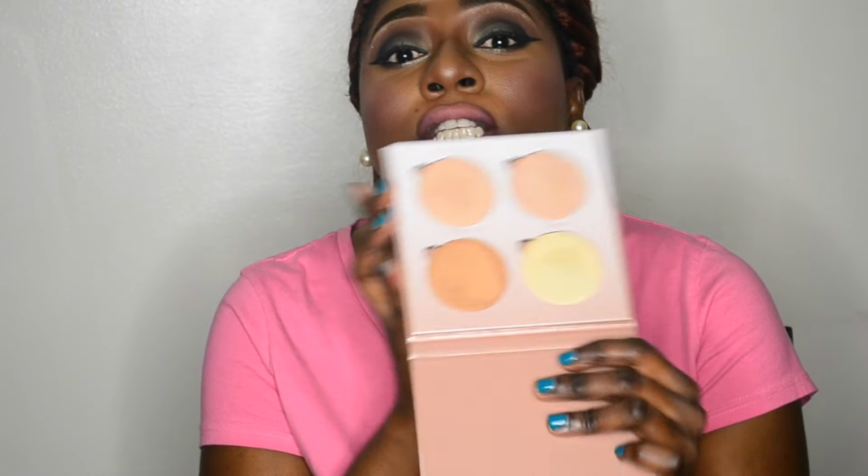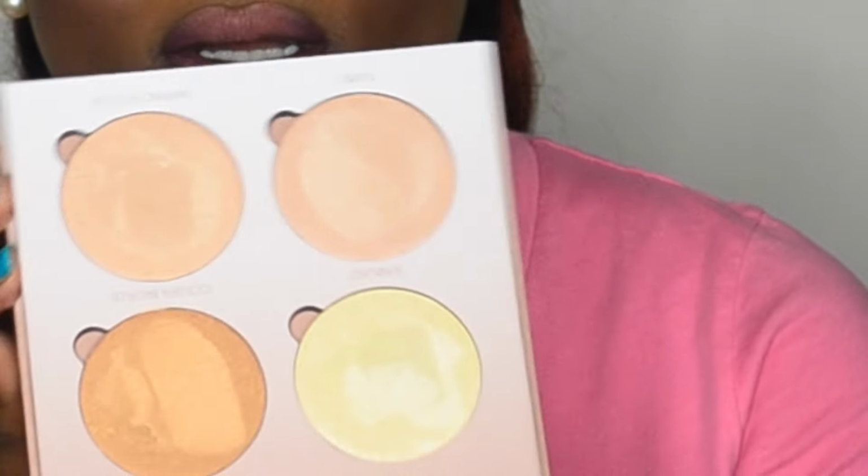Everybody has seen this kit, and I'm one of those who ran to get it. Okay, I didn't run. I actually ran to my computer to get it. So I got the glow kit. She has two of these, that glow and the other silver one. So I got that glow, and honey, I did not expect it to be this huge. It is huge. Like, the pans are huge.